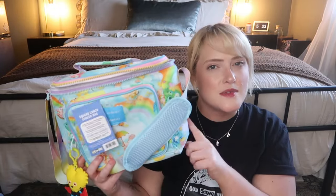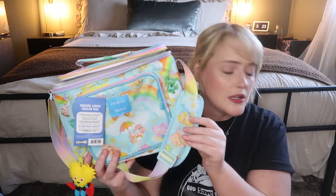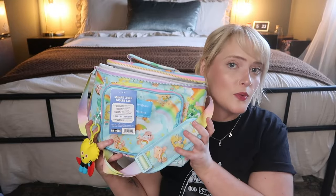But I got this off of Amazon for a pretty decent price. I really, really like it, and I'm really hoping that we can take good care of this and continue using it because it's so gosh darn cute. And then she threw on this random keychain that I don't even know where she got it from.